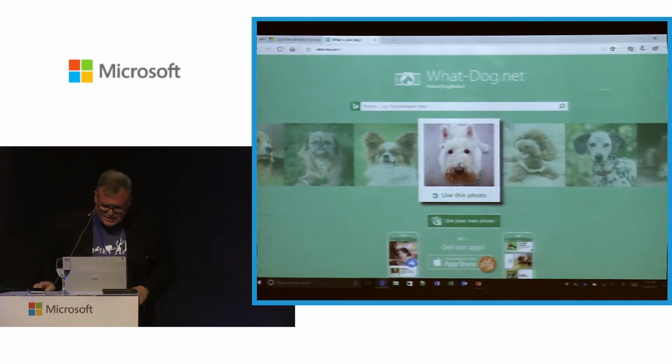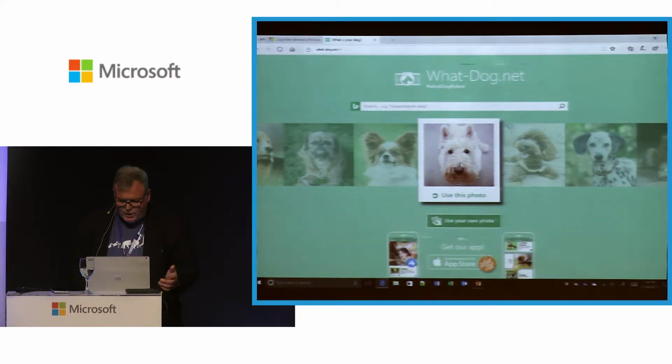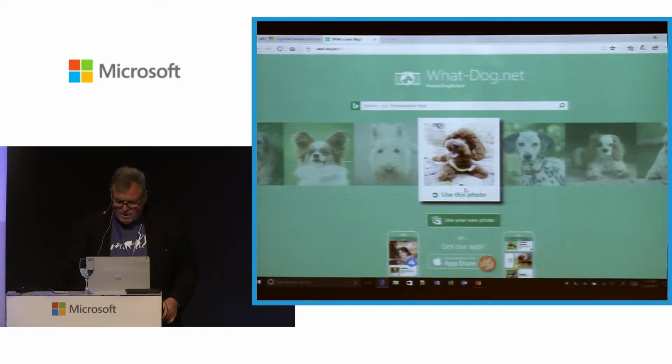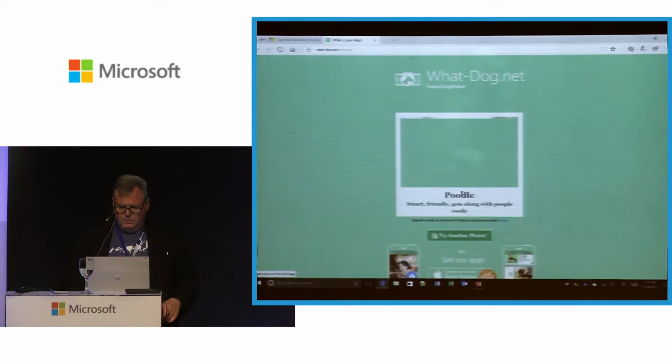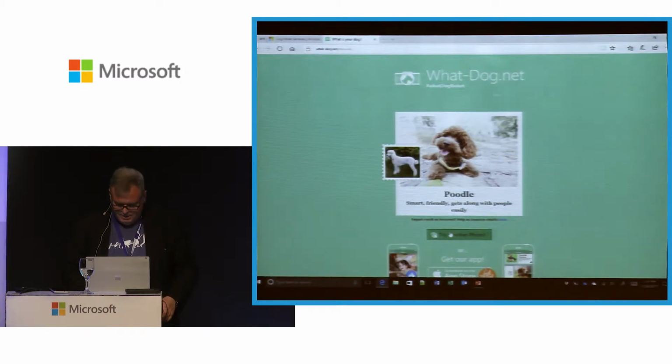This is a site, it's public, it's called whatdog.net. And in this site, I can look at a picture of a dog, like this one right here, and it'll tell me what kind of dog is in the photograph. And it is right there. It's a poodle. It's in English.